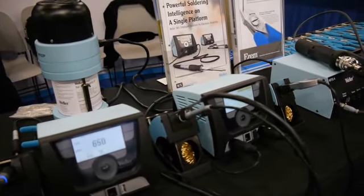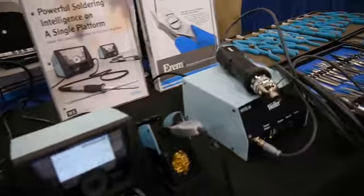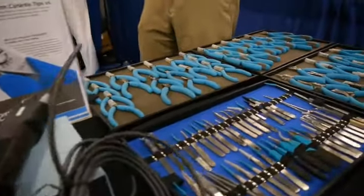We've been coming to this show for at least 10 years. We meet a lot of the medical device manufacturers. They come by our booth. They want to see our new technology and ask us questions about applications, and we are here to answer those questions and arrange for demonstrations and evaluations of our equipment in-house.